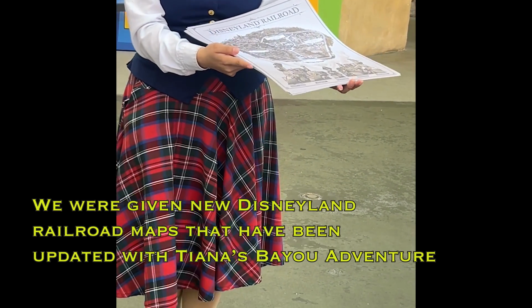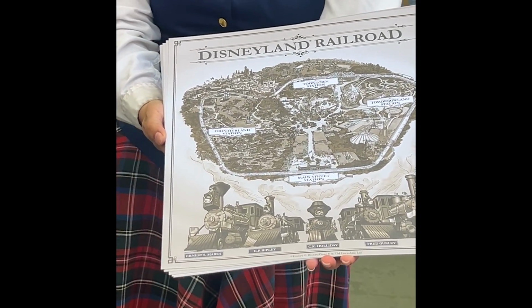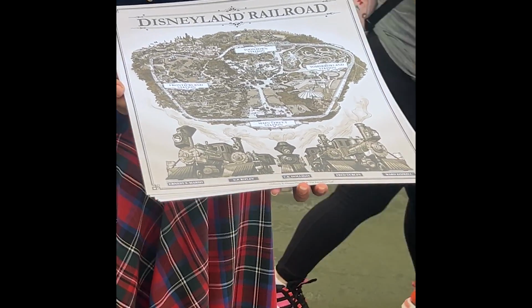2023 Mickey's Toontown. I believe it's not going to be here until this winter. Tiana's Bayou Adventure, the Tiana's Fruit Water Tower, and all that. So, consider yourself lucky, right? We're going to hand these out to each and every single one of you guys who had their earpiece.